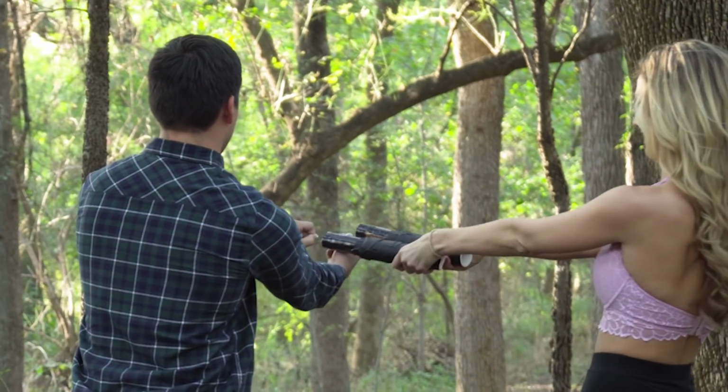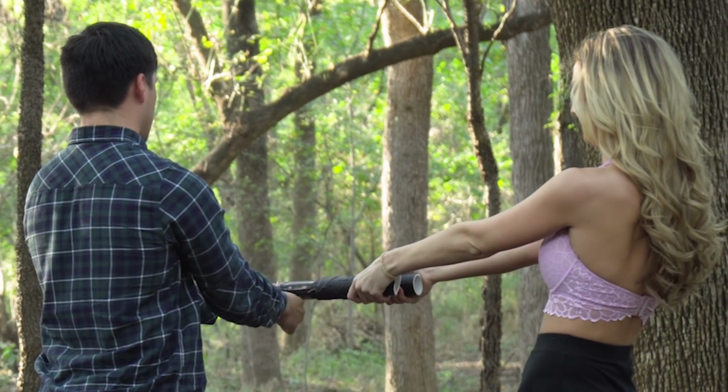A small note about these smoke canisters. They get hot. So in my best efforts to keep the talent safe, I created some makeshift handles out of PVC to insulate the heat from her hands.